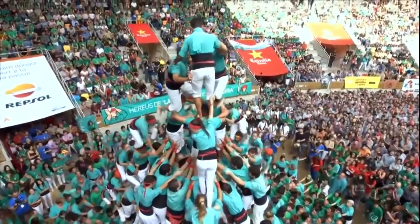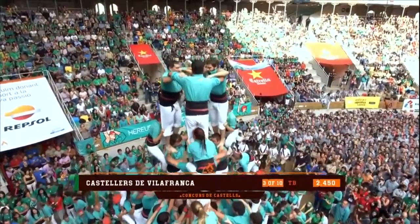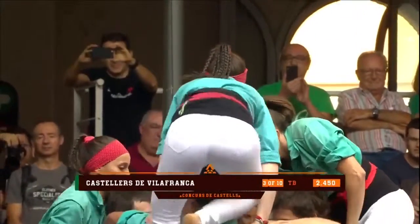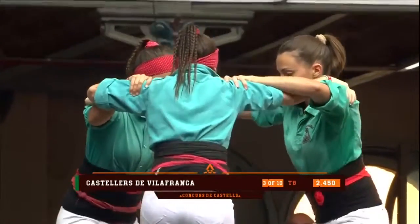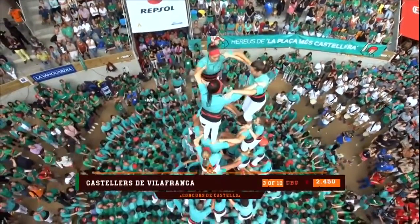Wow, this edition of the Concurs de Castells has just started, and we're about to see the first monster of the day, a 3 of 10 with a triple base. And it's going to come from Castellers de Vilafranca. Please pay attention to the silence that right now 15,000 people here in Tarraco Arena Plaza are paying to this tower, to this monster, as Albert just said. This is a 3 of 10 triple base.